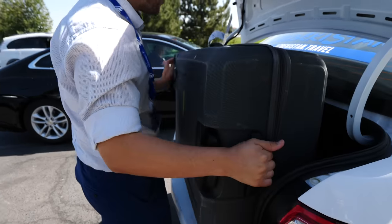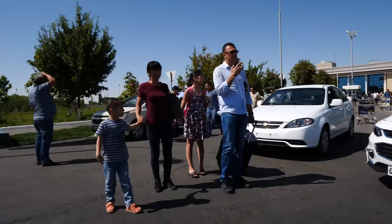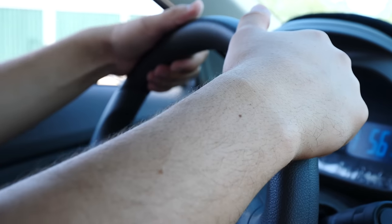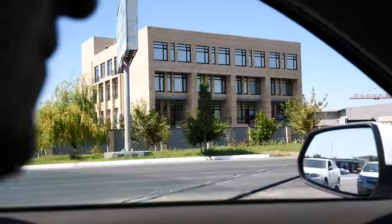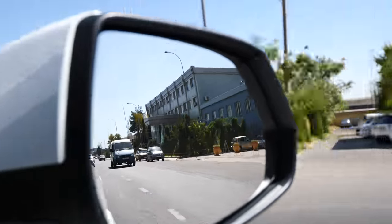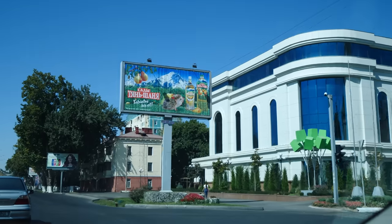Tashkent is what, like a 25 minute drive from the airport? Yeah, maximum. We're entering Tashkent now, but it's still really far from the hotel because the hotel's in the center. It's right next to the White House, Independence Square, lots of major monuments in that area. As you can see, Tashkent is really beautiful right now. Blue skies, lots of green trees, wide roads.